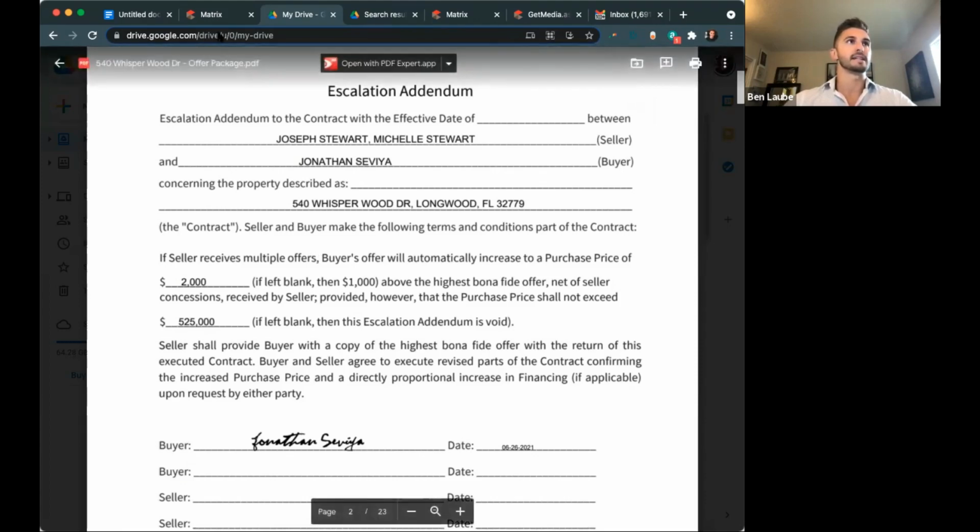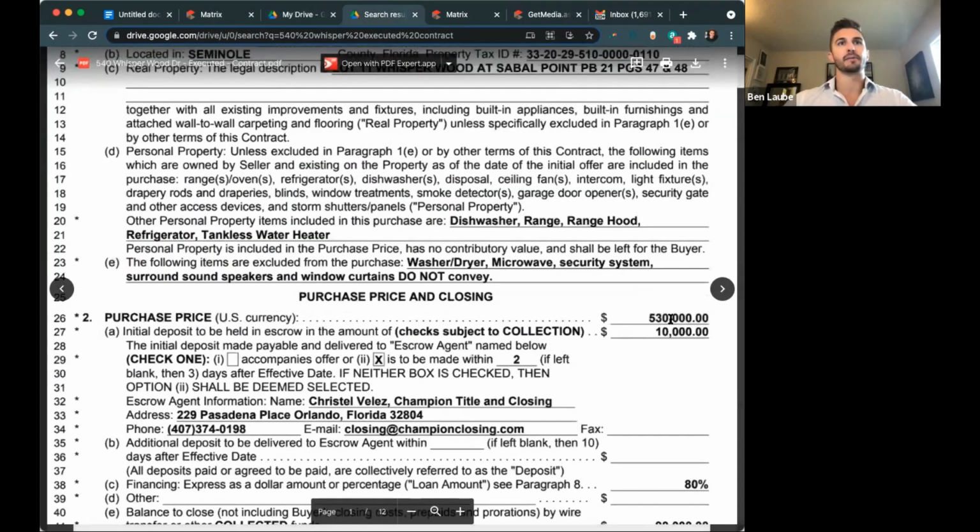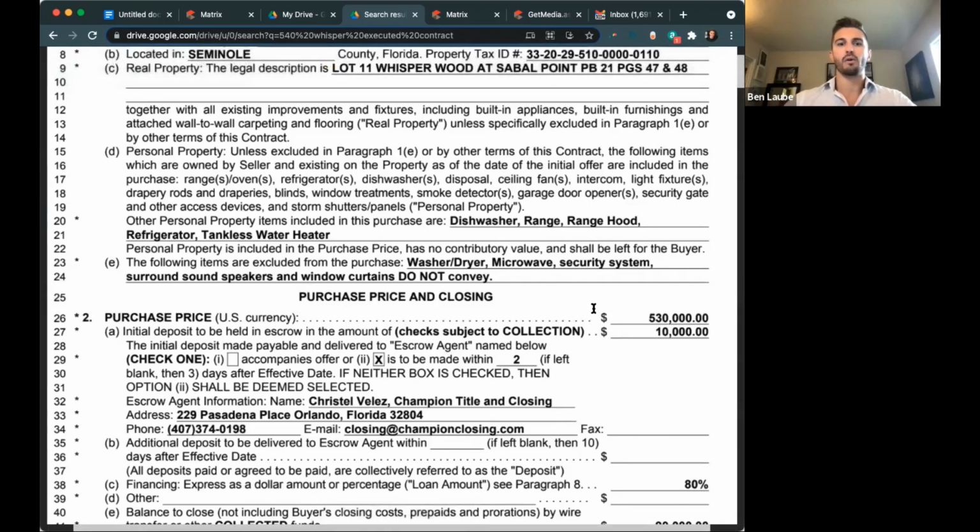If the escalation clause goes into effect, what typically happens is the seller will cross out the purchase price, put the new purchase price, what your offer escalated to, send that back to you with initials next to it, send a copy of the competing offer, and then your buyer has the option to initial by that change and move forward, or not initial and walk away.